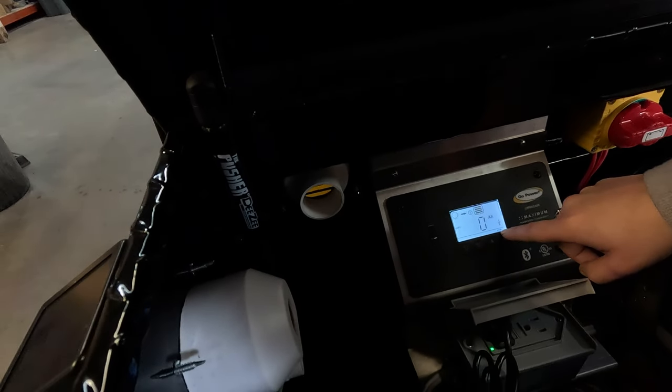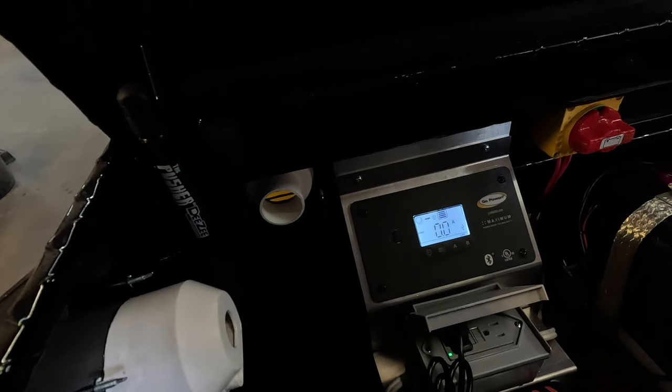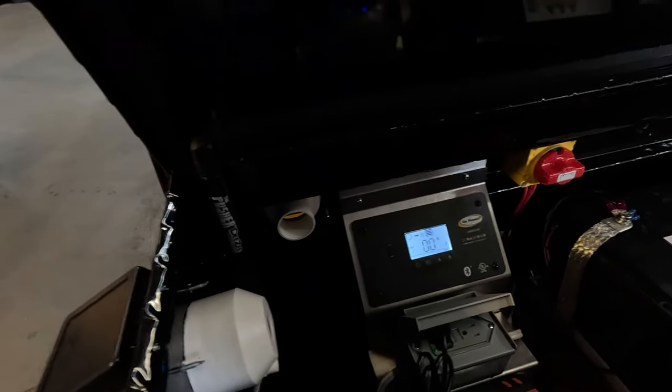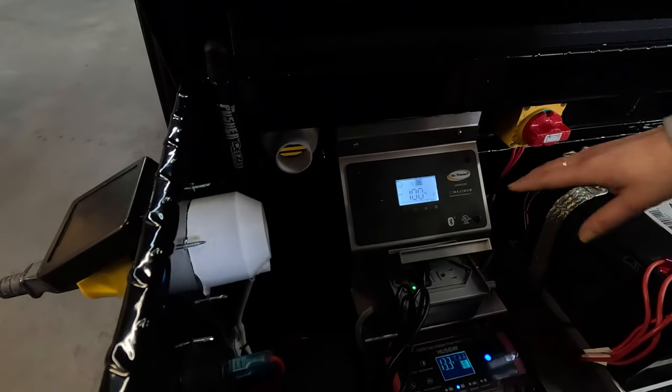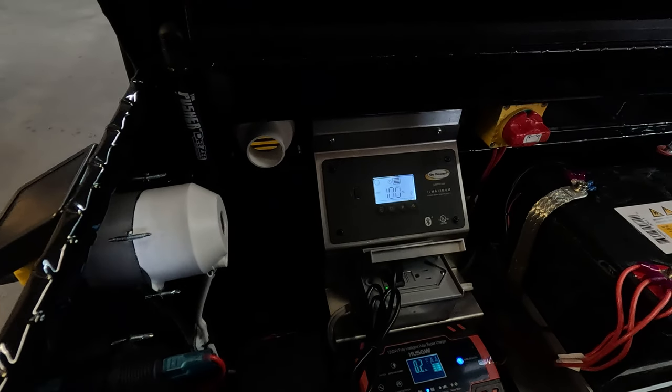LFP is lithium iron phosphate. So it says 0.0 amps is going in. That's because it's being charged elsewhere. It's also at 100%, so it's not really going to be bringing more in.